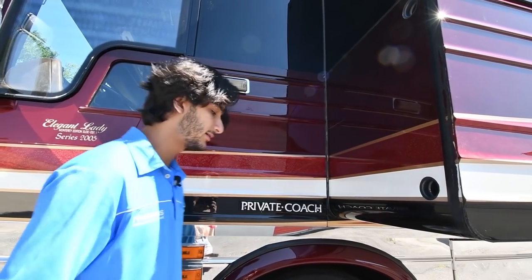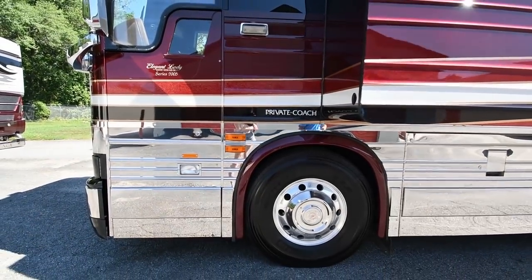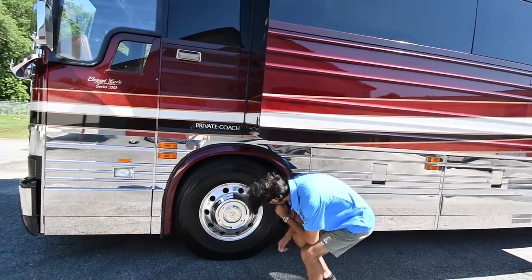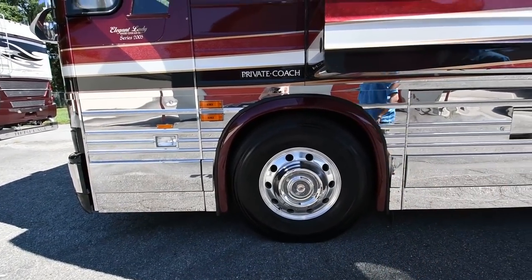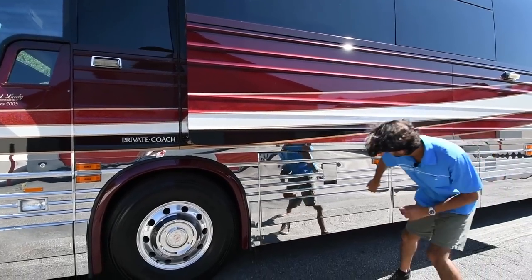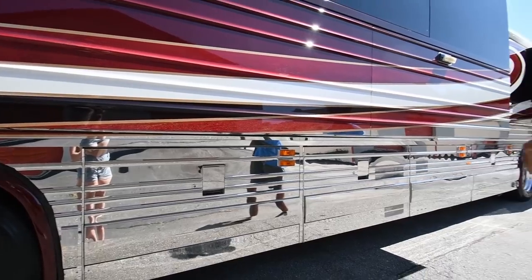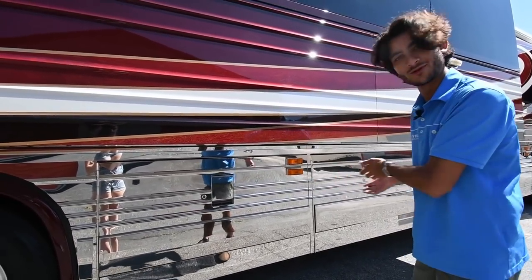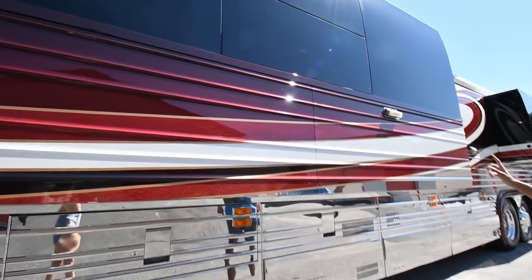It's pretty amazing. And down here, we've got Michelin tires all around. And let's see if I can find a date code. I'm pretty sure they're new. Yeah, these are new tires. Date code is 2719. I'm pretty sure they were put on within the last month or so. Oh, it's locked. Okay, that's right. I'm going through my habits here. I normally talk about the compartments first, but we're going to come back to the compartments. Let's keep moving on down.